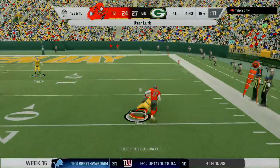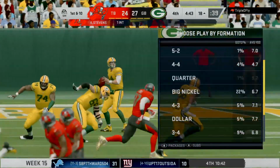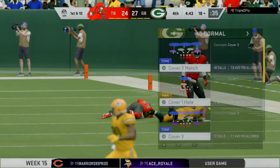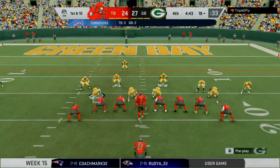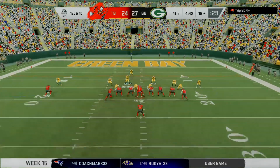On 1st down, Darnold. And look at this. They get the turnover they needed. It's intercepted. Picked off at the 19. And they're already in the red zone. The 18-yard line is where they take over. Some good games going on in the early window. This might be the best of the bunch.